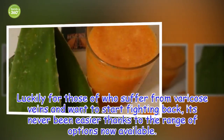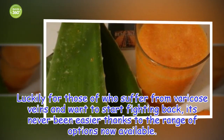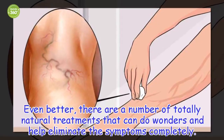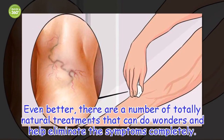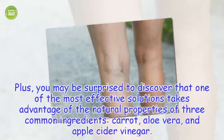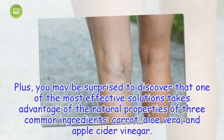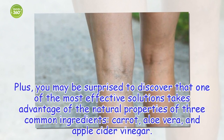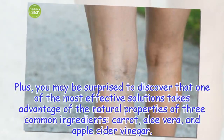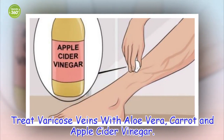Luckily for those of us who suffer from varicose veins and want to start fighting back, it's never been easier thanks to the range of options now available. Even better, there are a number of totally natural treatments that can do wonders and help eliminate the symptoms completely. Plus, you may be surprised to discover that one of the most effective solutions takes advantage of the natural properties of 3 common ingredients: carrot, aloe vera, and apple cider vinegar. Treat varicose veins with aloe vera, carrot and apple cider vinegar.